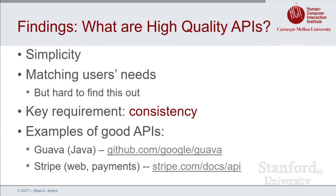We asked them what would be an example of a good API, and in terms of a conventional Java-style API, people mentioned Guava as an exemplar of high-quality API. And then for web services, typically people said Stripe, which is a financial processing API, was held out as being high-quality, well-documented, easy to understand, and simple.